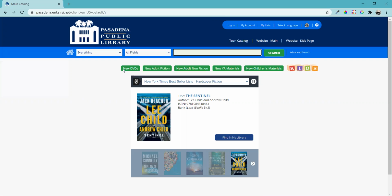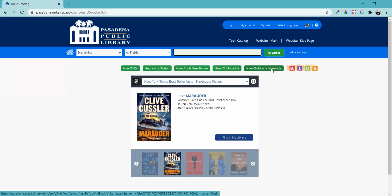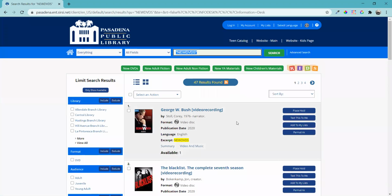Those include these new buttons, which are basically pre-filtered searches that are recorded for popular collections, including the newest DVDs, the newest adult fiction, the newest adult nonfiction, new young adult or teen materials, and new children's or juvenile materials. These will take you to a canned search for the items that have been added to our catalog in the last 6 months or so.